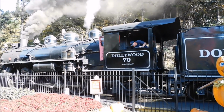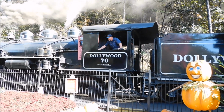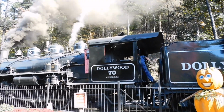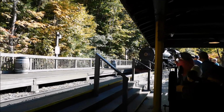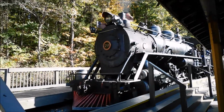We'll be on the next train, actually, guys. This one's already filled up, so come along with us. When they come back into depot, we'll be ready to head out and take you on a train ride. All right, guys, Dollywood Express rolling back into depot. We're getting ready to board the Dollywood Express. Take you on a fall train ride. Cinderella, guys.